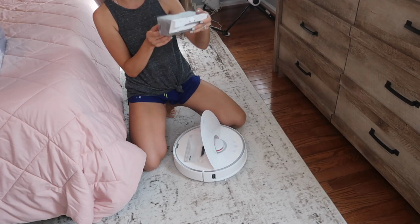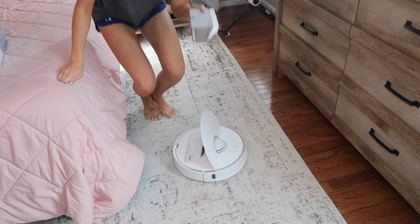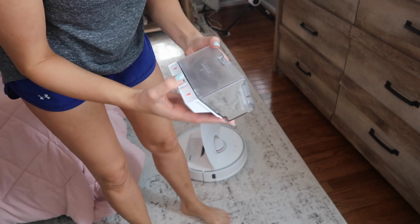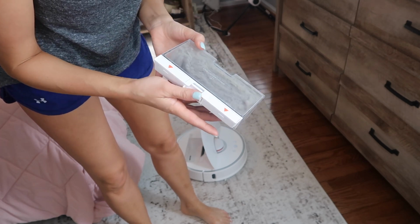Now remember, this bin was completely empty. It's really gross. It's full to the max, and I vacuum in here frequently, but it really gets under everything. I'm very impressed with my RoboRock.